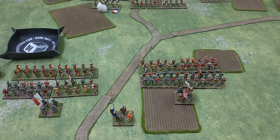The left-hand archer unit of Warwick will fire at the right-hand unit of Devon. Again, we're looking at the same, so 5s with 1 reroll. That's 3 misses. With the reroll is a hit and a disorder. Devon saves the attack on a 5.